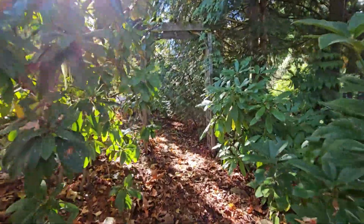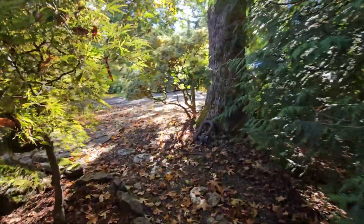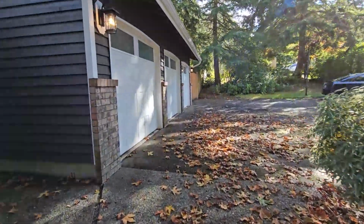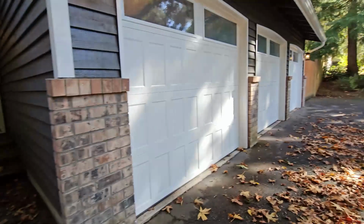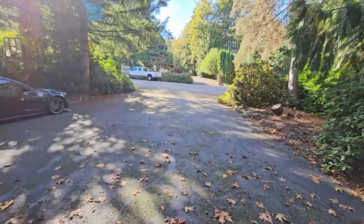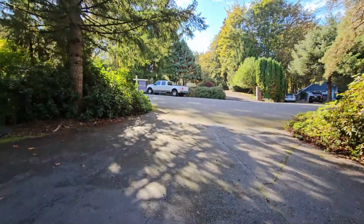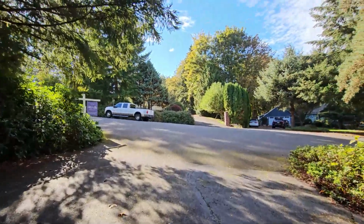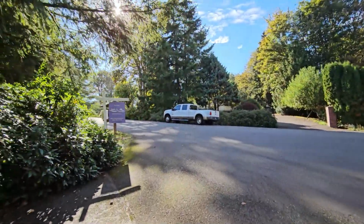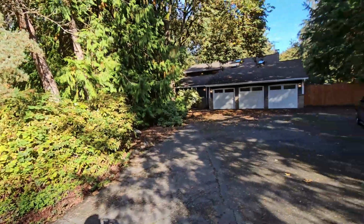Walking past some rhododendrons here, state flower. And we are back in the front. One final look at how just amazingly huge this driveway is. This cul-de-sac was pretty quiet the whole day while I was hosting a 4-hour open house and shooting this video. And one final look at the property.